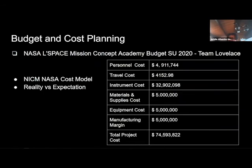The highest costs in the project are the instruments, followed by the materials and supplies, equipment, and the manufacturing margin. The total cost of the project leads us to an estimate of nearly $75 million. We use the NICM, NASA instrument cost modeling, to calculate our instrument costs. Our strategy of minimizing the cost reflects our analysis of reality versus expectation within our mission objectives. Our team has high expectations of the rover, therefore we want to carry as many instruments as we can. However, we need to consider a realistic safety margin in our budget.